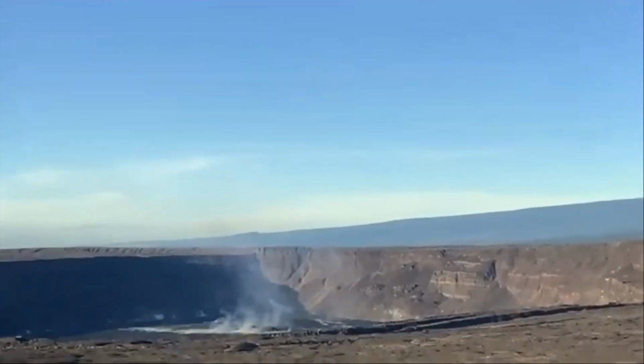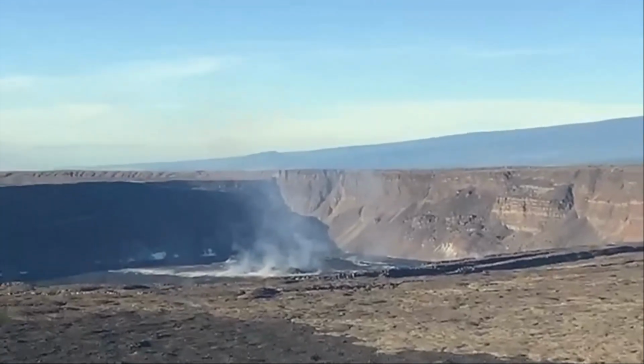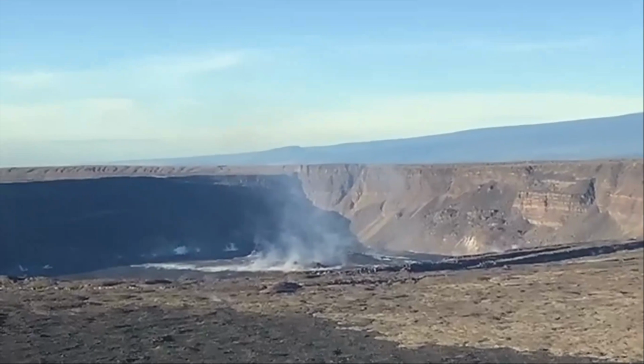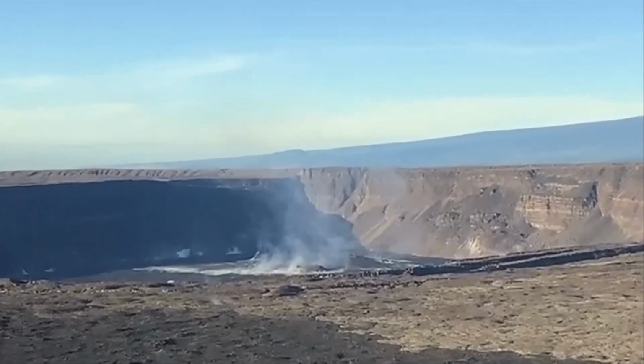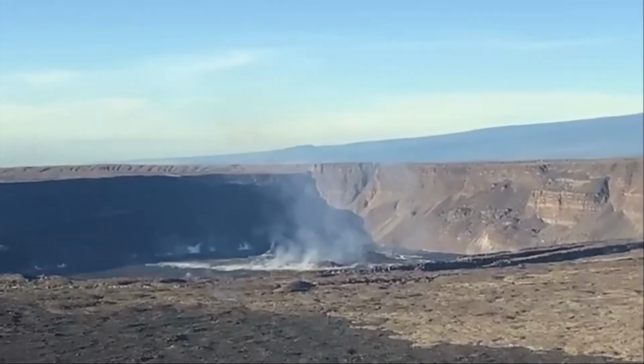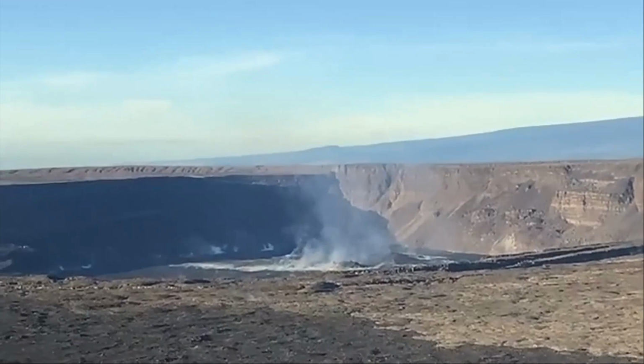I'm just going to zoom in here on the crater. There is, however, a lake of lava down there in the crater. There's a surface of dried lava, and underneath that, there is still hot lava, as you can see by the steam that's rising out and the sulfur gases that are there.